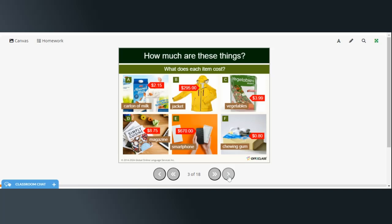Now we're going to talk about how much these things are, or what each item costs. So a carton of milk, $2.15. A jacket, $295. Mixed vegetables, $3.99. A magazine, $8.75. A smartphone, $670. And chewing gum, 80 cents.